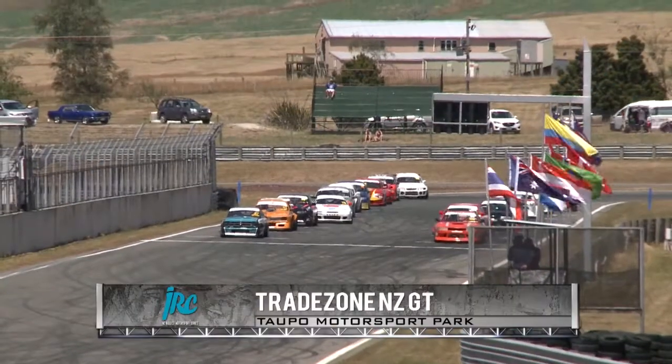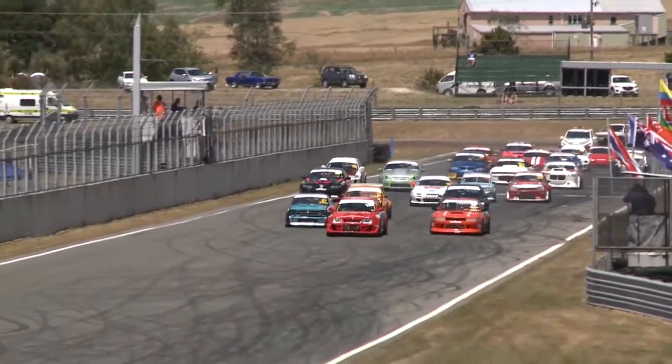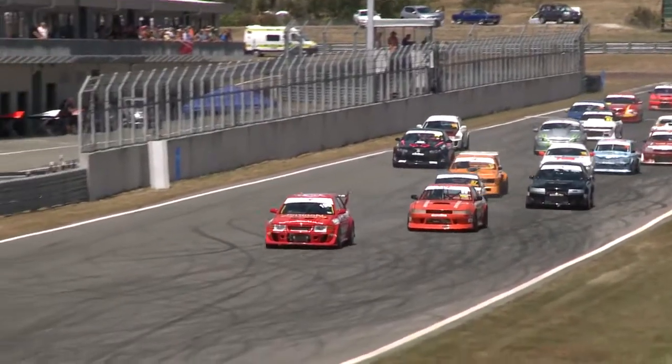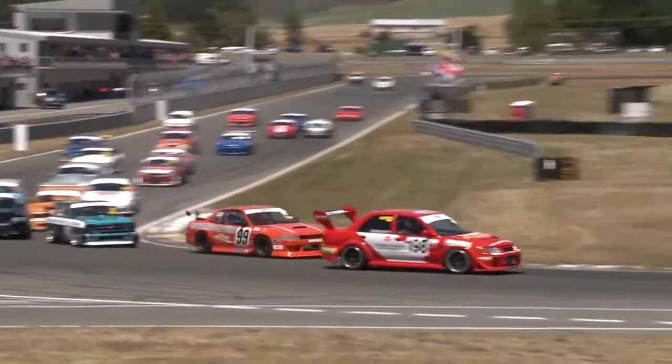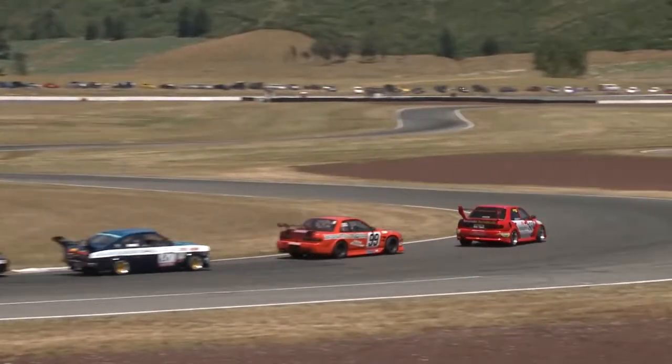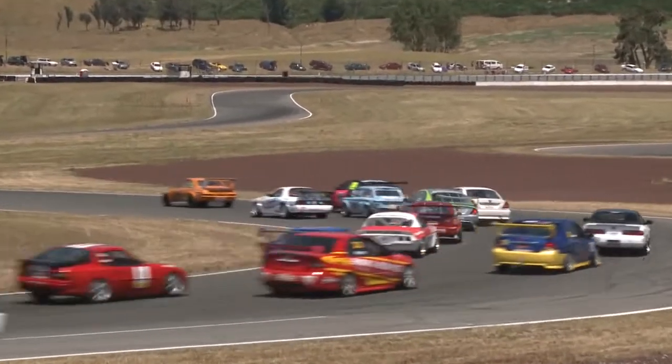So this is the first race of the New Zealand GT class at Taupo, and it's Rick Bone and Roger Condor on the front row. So as they head down into the first turn, it is not a very good start there from Rick Bone, so he slots up into 3rd place, car number 99, Roger Condor into 2nd. So he's got a bit of chasing to do.